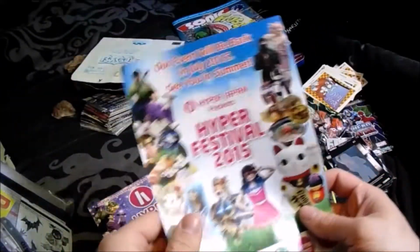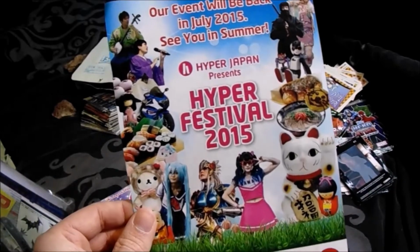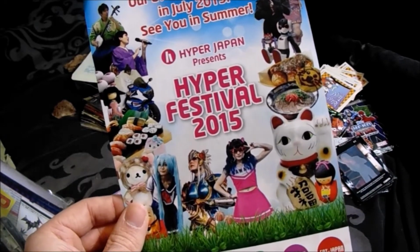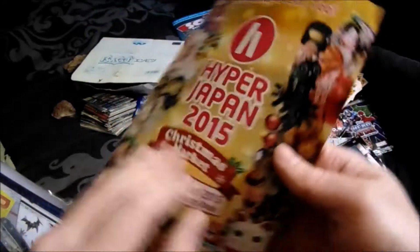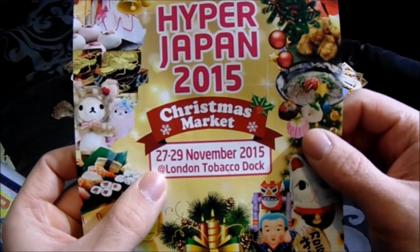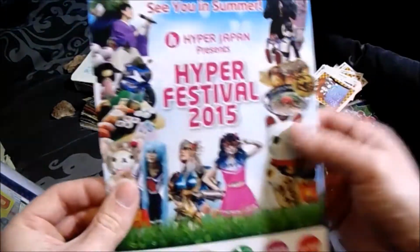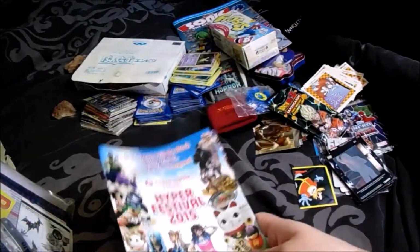I've actually got the flyer to see, it actually comes out in July, the Hyper Japan Festival, in summertime, and obviously the Christmas one as well. Got a date there, 27th to 29th November, but I'll be going to this one with a friend, unfortunately only on a Sunday because I'm working most of the weekends, so that's a drag.